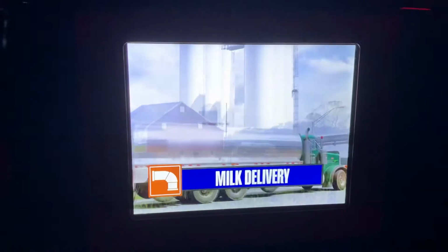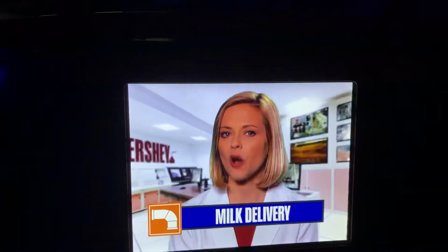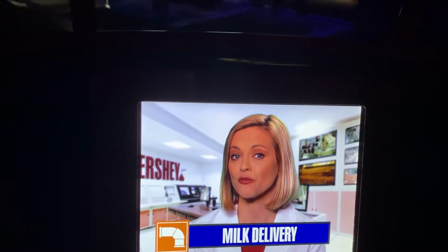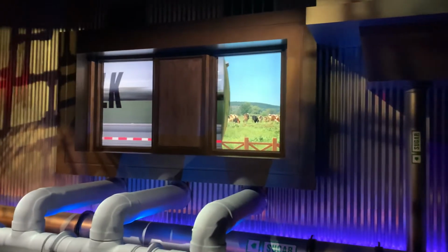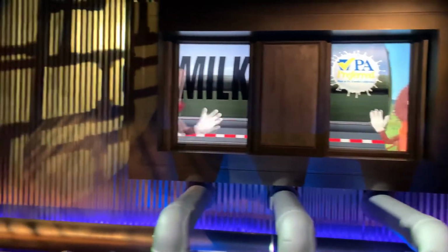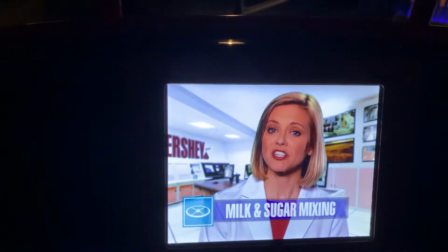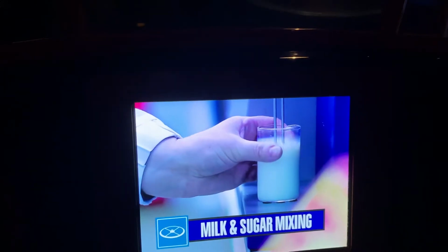Shining tanker trucks pick up milk from local farms and line up outside our factory for delivery. Hershey is one of the only companies in the world that uses fresh milk to make milk chocolate. Fresh milk is part of what gives Hershey's milk chocolate its delicious and distinctive taste. Part of my job is to make sure all of that milk meets our high quality standards.